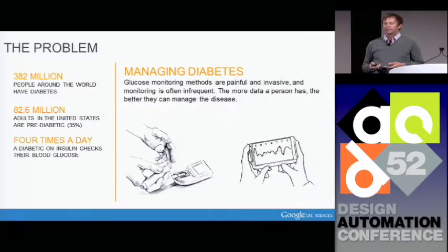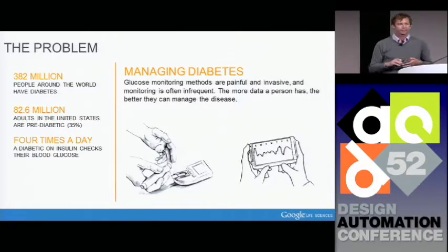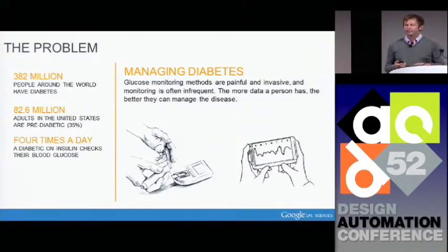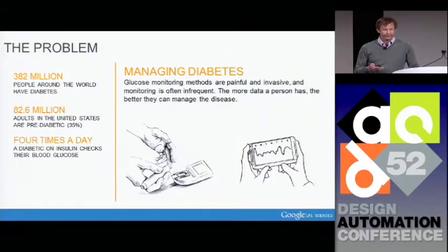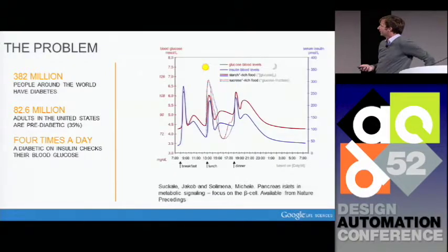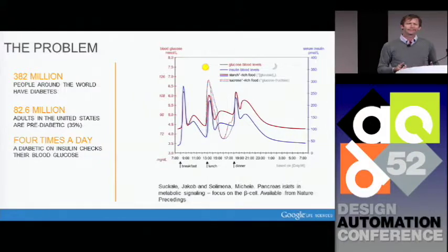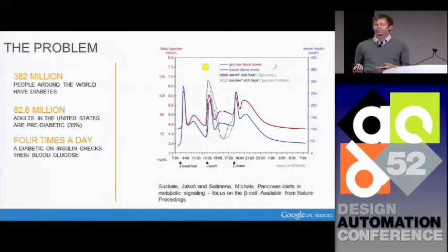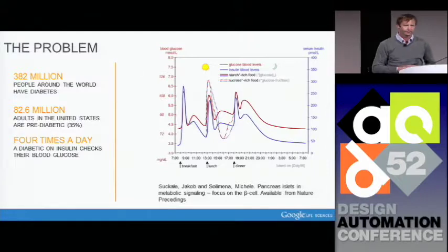It changes quickly. But if we look at the way that people currently manage the disease, it is through essentially pricking your finger, taking a drop of blood, and using a portable instrument to measure the blood glucose. And this is typically done on the order of 4 times a day. If you look at this plot, you can imagine that's probably not enough. This parameter changes so quickly, and you're using that information to close the loop on, for example, drug delivery or insulin delivery.